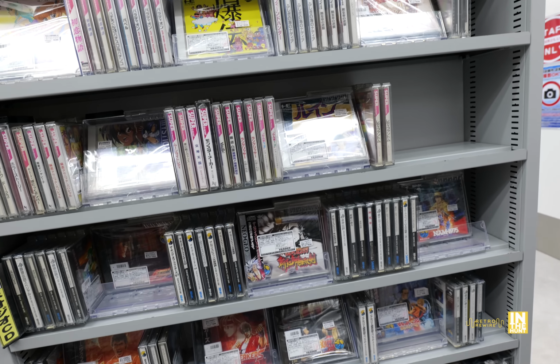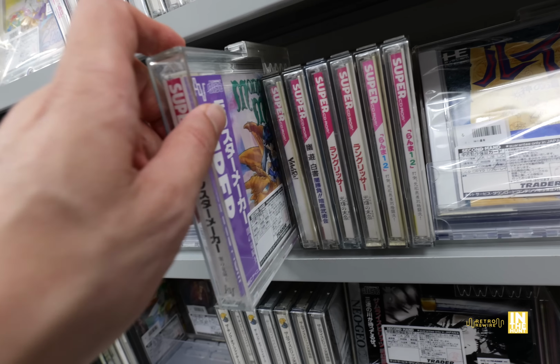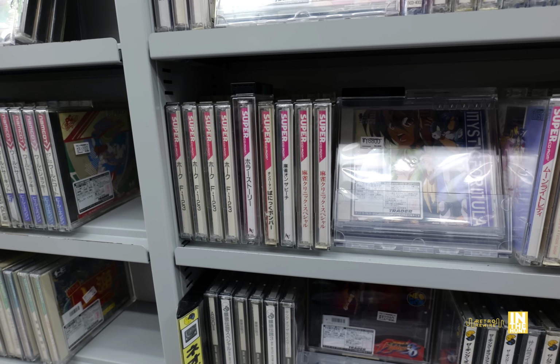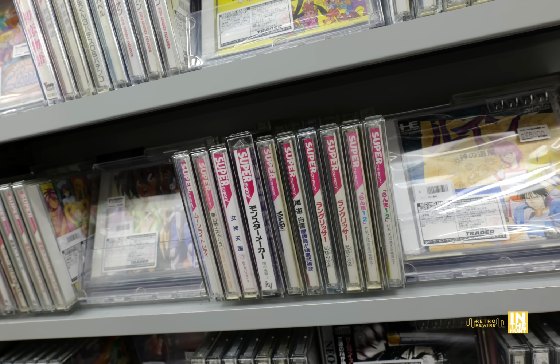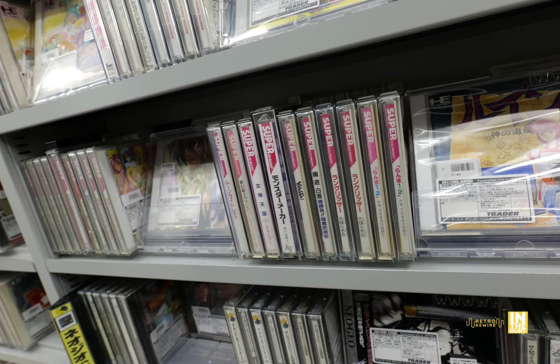We got some Neo Geo CD titles and more PC Engine. This time we have Super CD-ROM. We have Monster Maker, which did see a re-release on the Switch. It got a physical release. I think City Connection was behind that, if I'm not mistaken. But we got some Ranma 1/2. Man, the PC Engine, that's such a great game.